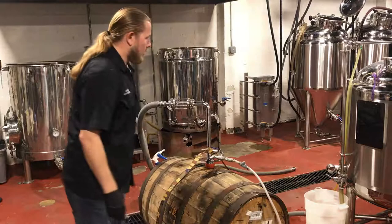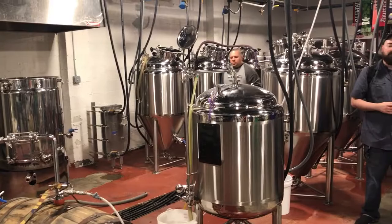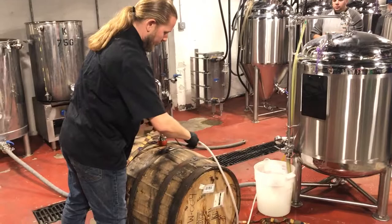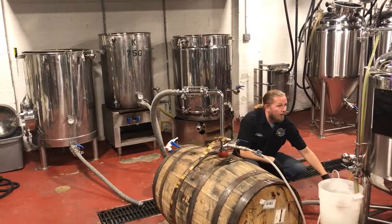So, anyway, I've got my CO2 connected. I'm just going to make sure at the gauge that it's at the right pressure. I've got two valves, one on each side of the connection here. Go ahead and open here, building up pressure. Then I'm just going to slowly open my bottom valve that goes into the brite tank.